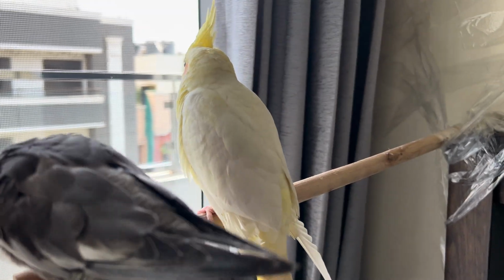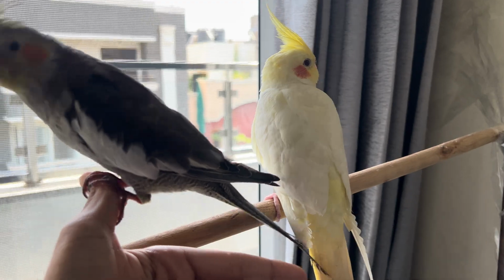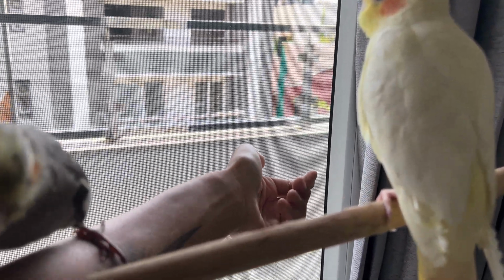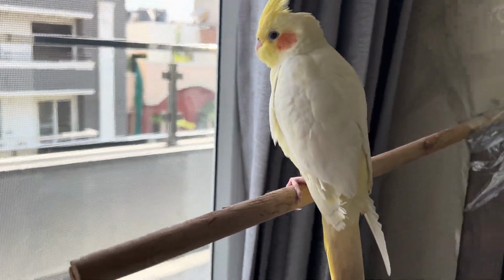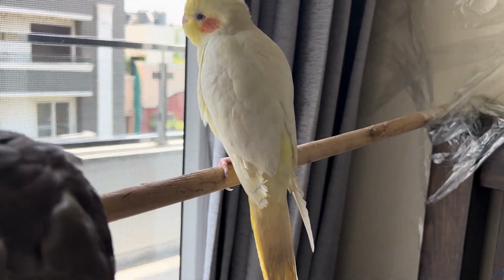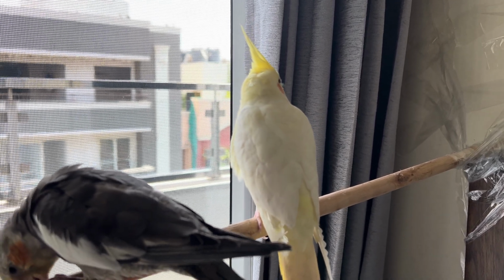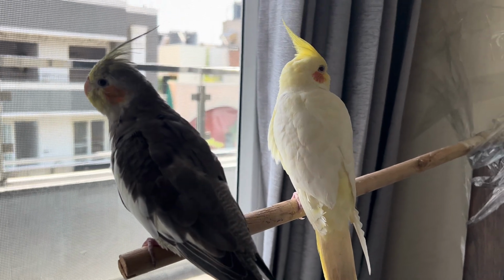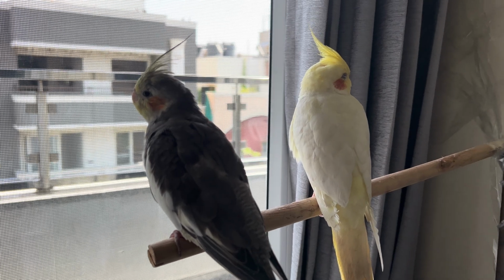And one important note is, even if you're not keeping them in a cage, you should provide them with a perch, because a perch helps them maintain balance. And a perch helps them to sleep in a more comfortable manner. So a cockatiel should get an ideal sleep of about 12 to 14 hours a day. So if they do not get that much sleep during the night, you have to make sure to let them rest, so that they can be fresh.